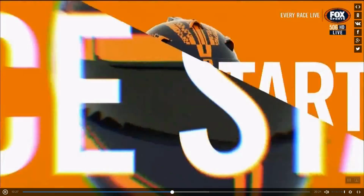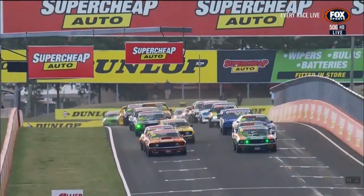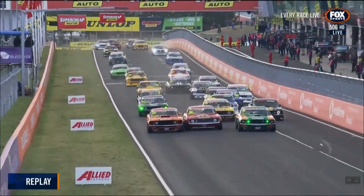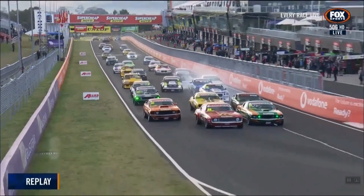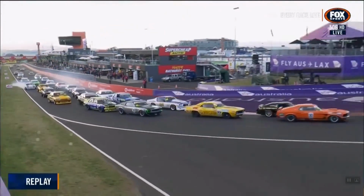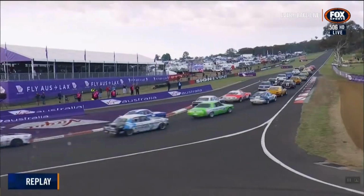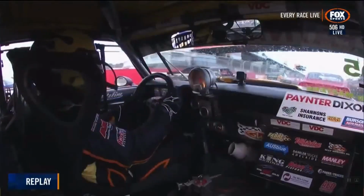We went and caught up with Al Bouchin in that Mercury Comet and quizzed him. He said, look, we've just lost oil pressure from this really iconic car. So unfortunately for Al, he's going to spend the rest of this race in the pit lane. That's a shame. Still some more racing to come this weekend. We'll take a look at the replay of the race start, but I think the top of the mountain was where it was at for this one.